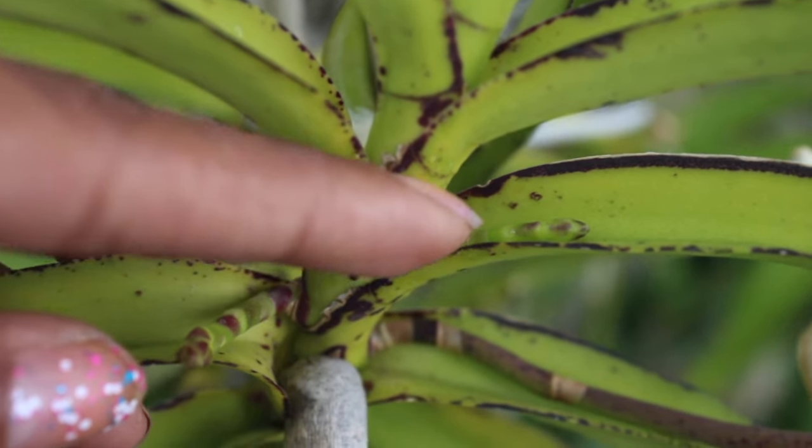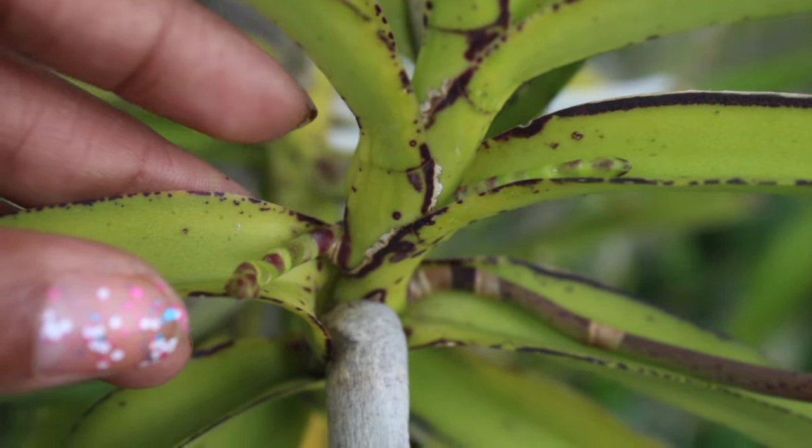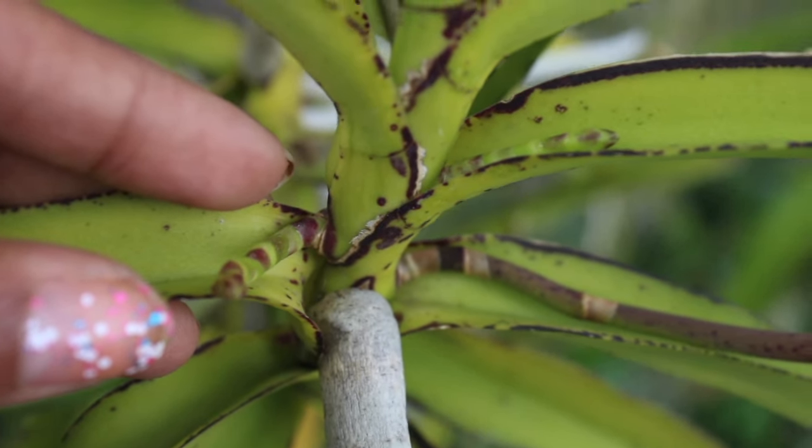You are seeing 1 and 2 spikes right here, and there's also 3 more nubbins that are beginning to form. So yes, indeed, she has quite a spectacular blooming habit.